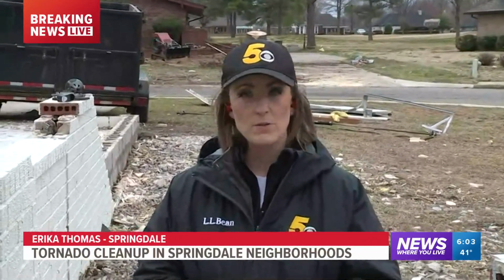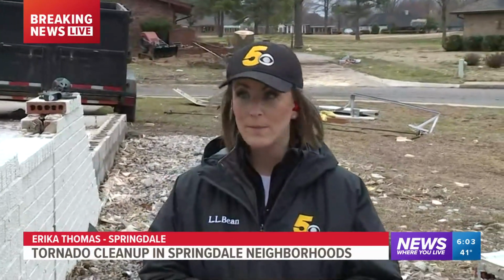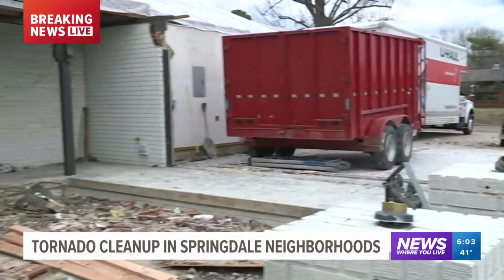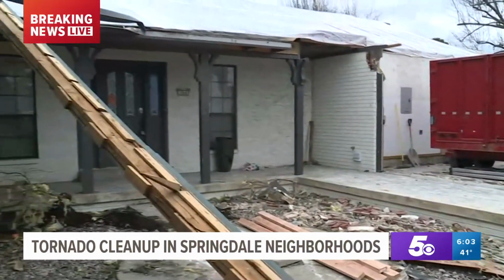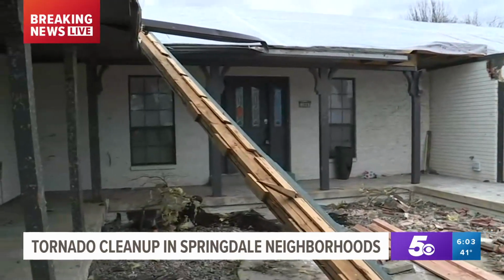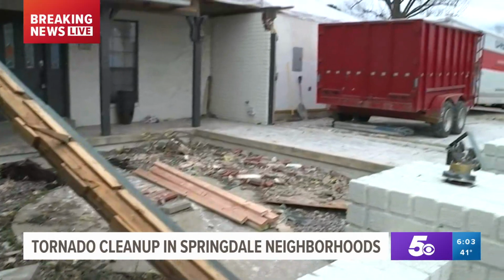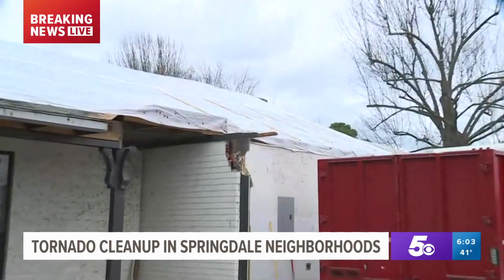Yeah, Darren, we've been out here all afternoon, and in just the last 20 minutes or so, we spoke with homeowner Joseph Webb. He was here cleaning up his home that was one of the hardest hit here, 700 Fairway Circle. You can actually see in this courtyard area, the roof has been pulled off this home. This large beam was actually about 15 feet away. It was part of the support that held up his garage. There was actually a garage here.